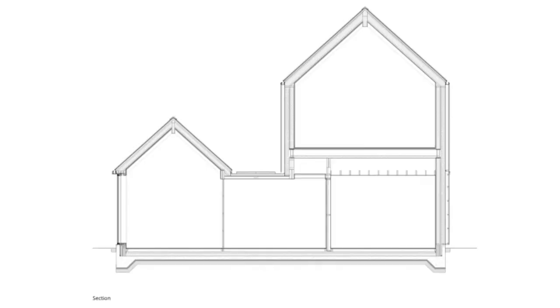So the design is based on these two buildings that are next to each other, and the reason for doing that was to do with the spans that you can easily make in timber. We were trying to avoid the use of steel, so rather than having big span buildings, we have these two smaller buildings with pitched roofs.